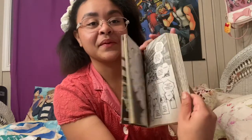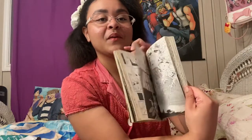Let me do a quick flip through. There's no writing. I flipped through it, and the rest of the book looks very pristine. Of course, the artwork is beautiful. Swan has some very beautiful melodramatic art, but I just thought that was funny.